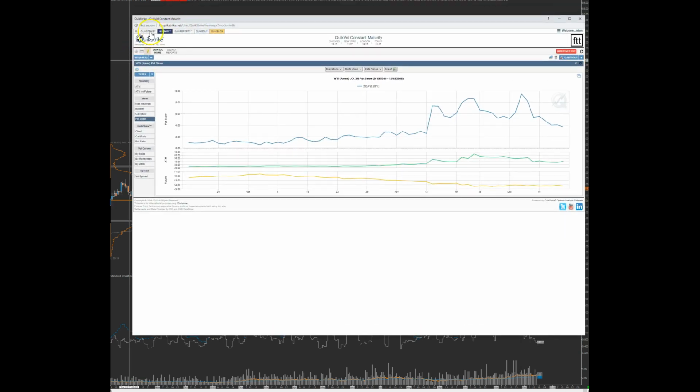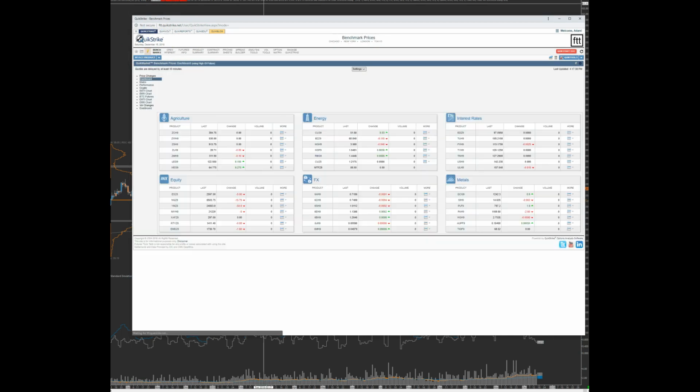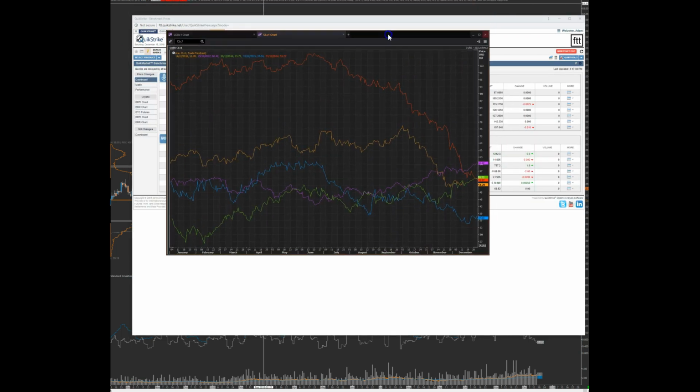I'll just very quickly price it on QuikStrike and see what happens. And while that's loading, you can see a little bit of seasonality as well. So this is 5 years of crude. I think a number of people have already pointed out the chunk of seasonality where it starts to sell off late October, November. And it's usually stabilizing, as you can see here.